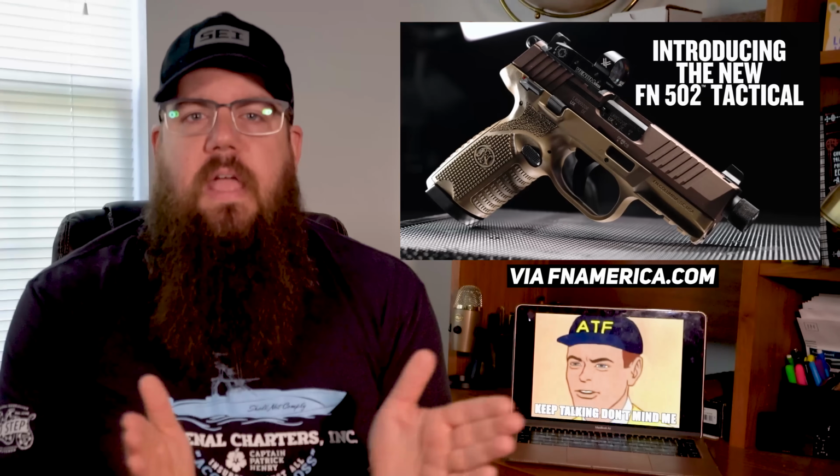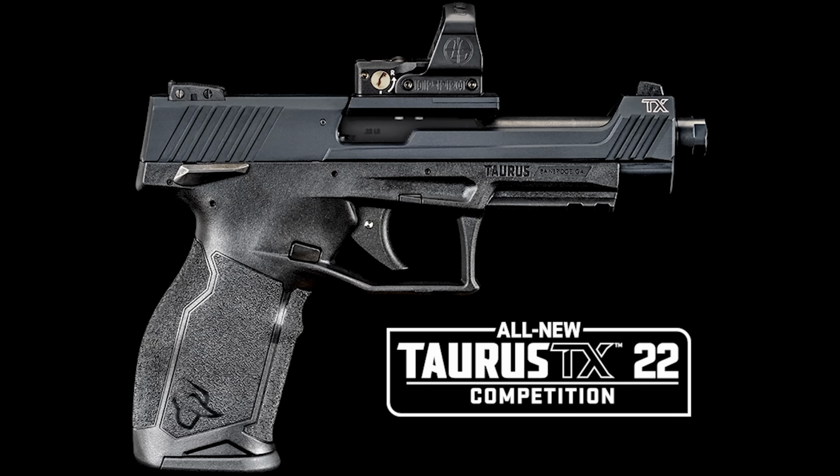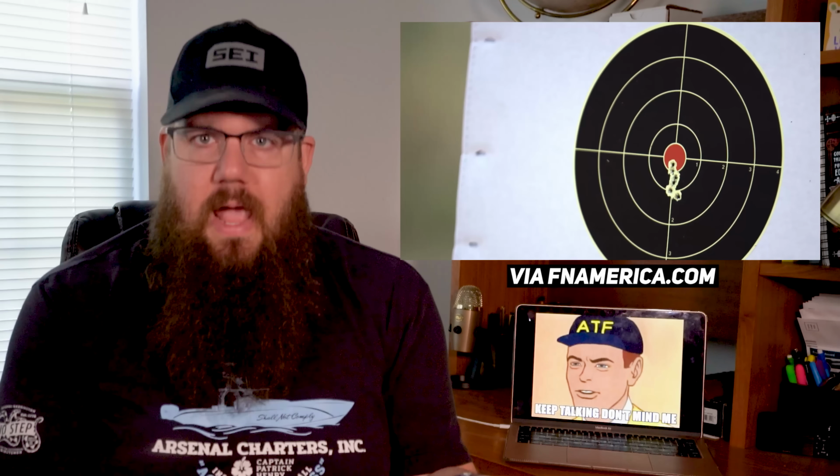They say that this is the industry's first slide-mounted optics-ready 22 long rifle. They had to throw in the slide-mounted thing because Taurus beat them to the punch with the TX22 comp. Anyway, think of this as a 509 that's been chambered in 22 long rifle. Same ergonomics, which are great, and very similar controls. The difference here is that the 509 is striker fired and this new 502 is single action and hammer fired.